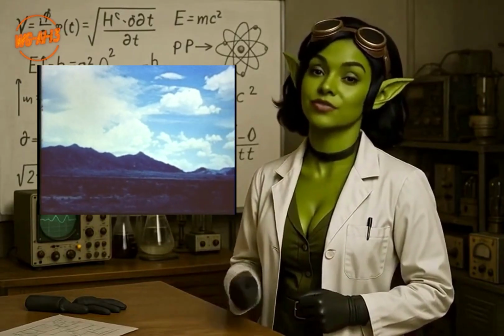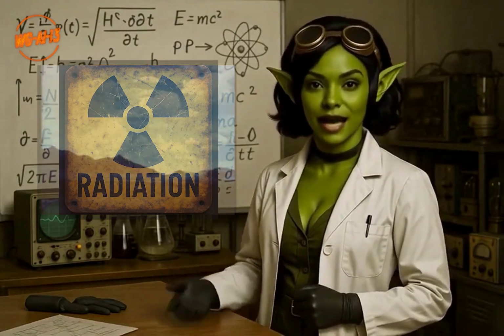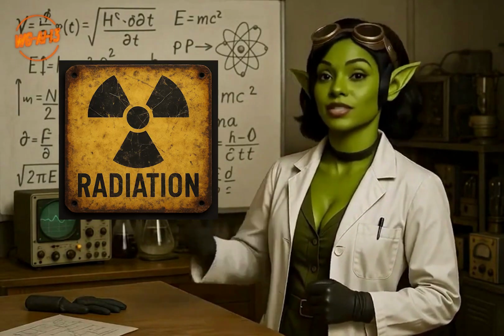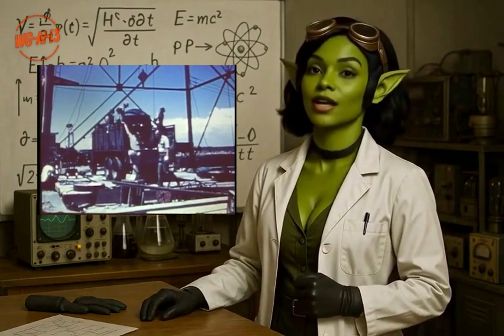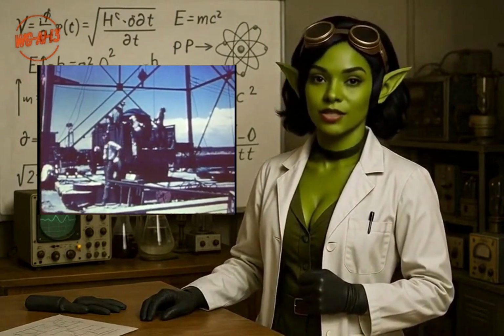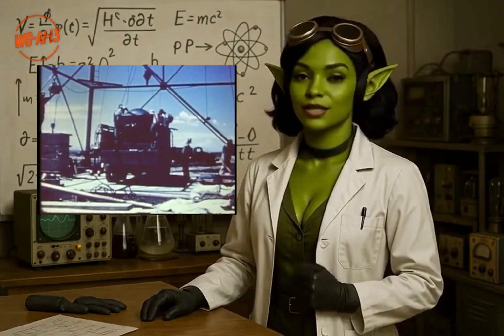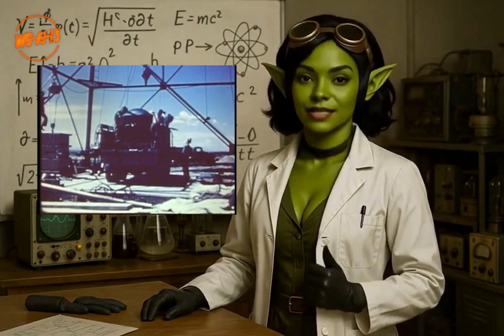Trinity Test was the world's first nuclear detonation, not dropped from a plane, not loaded in a silo. This was a tower, 100 feet tall, built in the middle of the New Mexico desert, and strapped to the top of it, the gadget. That's what they called it. Cute name for the most dangerous thing humans had ever assembled.